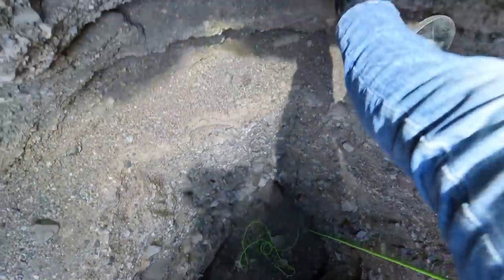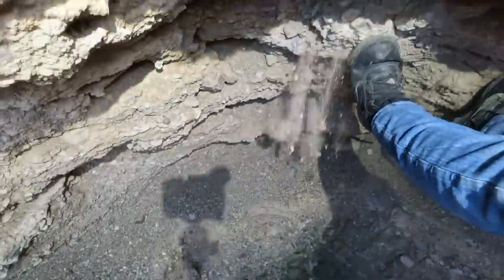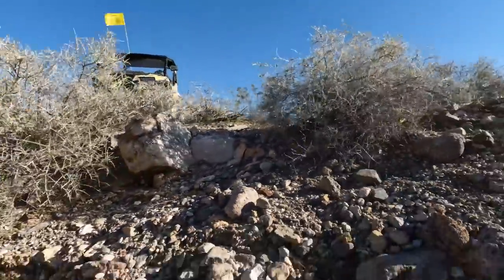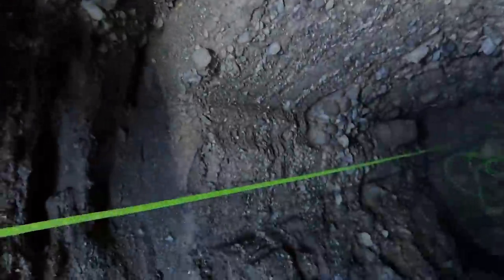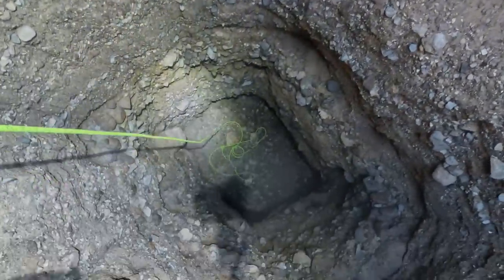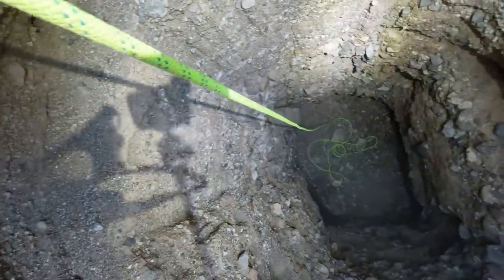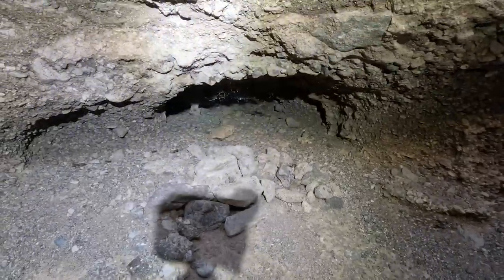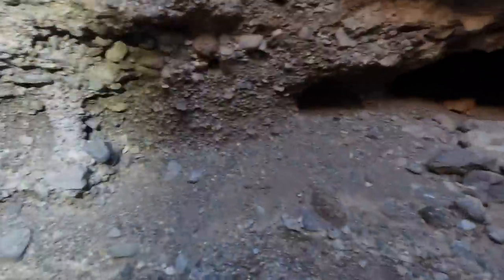Well, there's the bottom. Look how loose that is. I was expecting something deeper. See that snake skin in there? That means there's a rattlesnake around here somewhere. I'm not liking that too much.